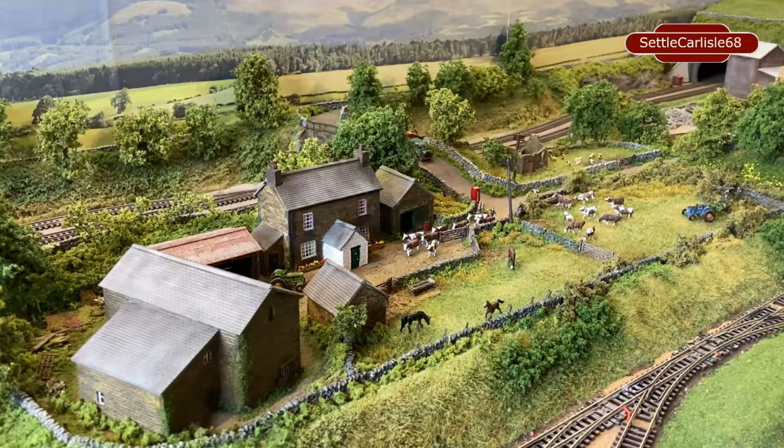So we've obviously got the farmyard itself, and then the three fields as well. I was pleased with what I managed to cram in, and the way it all panned out in the end. It looks like it all flows from one part of the diorama to the next. So yeah, I was really pleased with how it turned out. So what work did it entail?